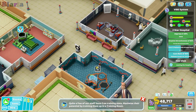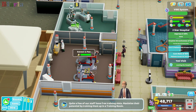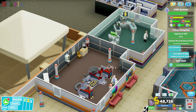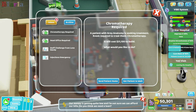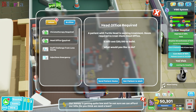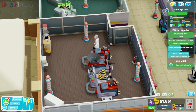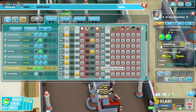So look, he has now come over here. This is level 3. I did save a template for it before I stuck in the old hypno poles. There we are. So what else have we got here? So this is a nurse one. Head office is a doctor one. So for the moment, I'm just going to send them home. And we're going to look at head office, because that is a doctor one as well, which is pretty cool. So we can stick him on that.